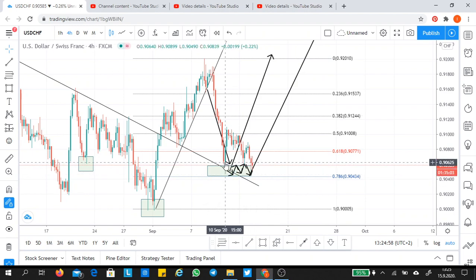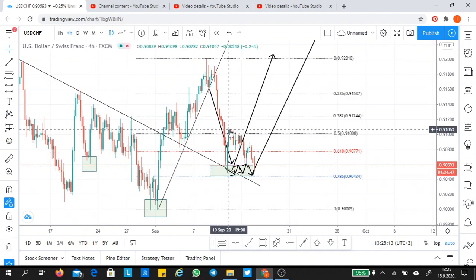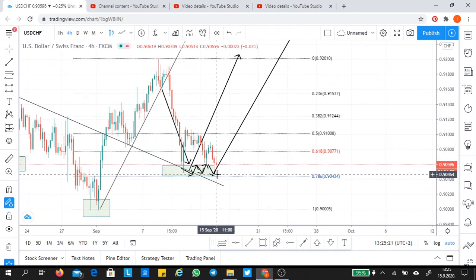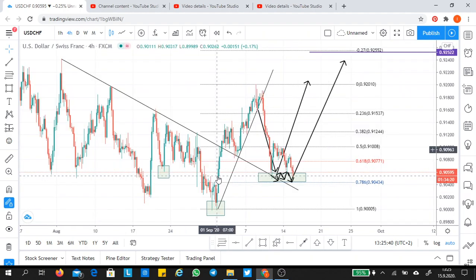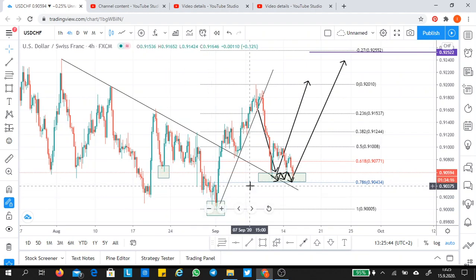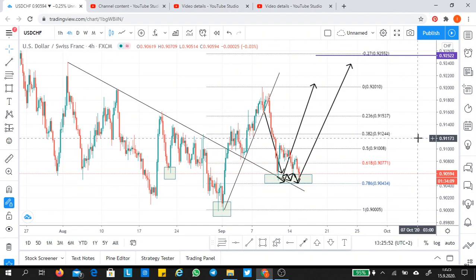We have seen that after we touched almost the 78.60 of the last impulse move to the upside, we also respected this broken trend line and moved to the upside, but then continued slowly moving down, and now for the second and the third time we are respecting this area of support. So this is my indication that the market is ready to move to the upside. Also here we have this structure of an inverse head and shoulders pattern, which is another clue to find the market going bullish.